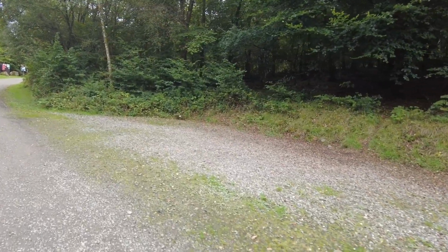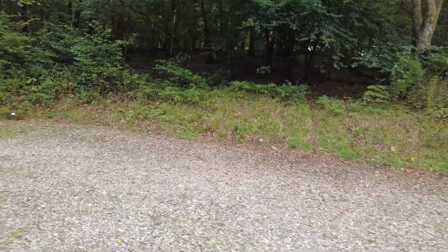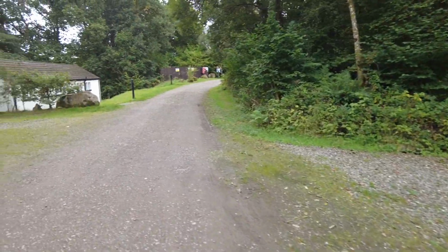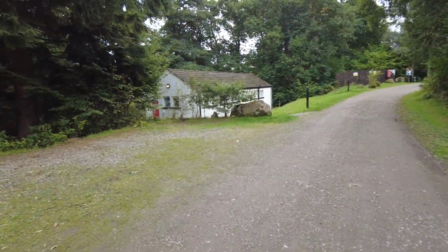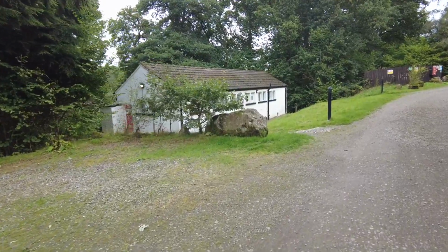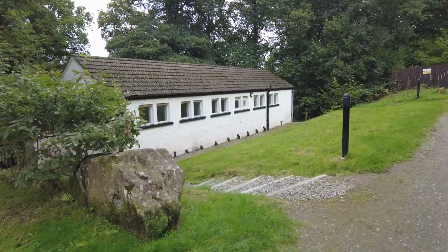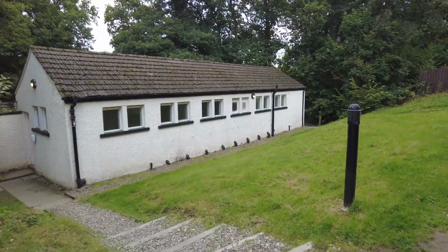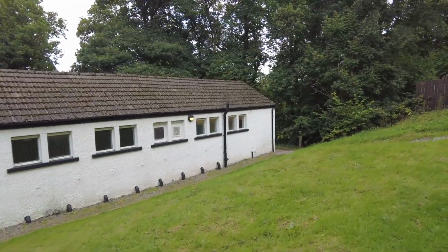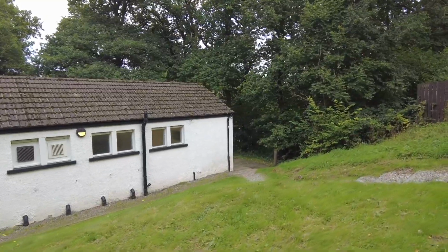We would have probably picked this one yesterday had it been available, but we're leaving tomorrow, so we couldn't be bothered to go and move the van. Then on the left here you can see the shower and toilet block. We haven't been inside there, and I think you need a code to get in, which I don't have on me, so I can't show you in there, but it has a number of showers and toilets, and there's also a laundrette, so all the things that you would expect.